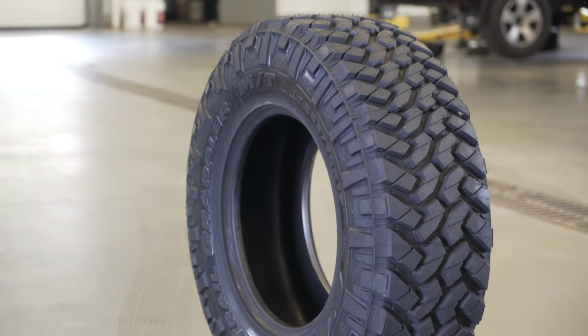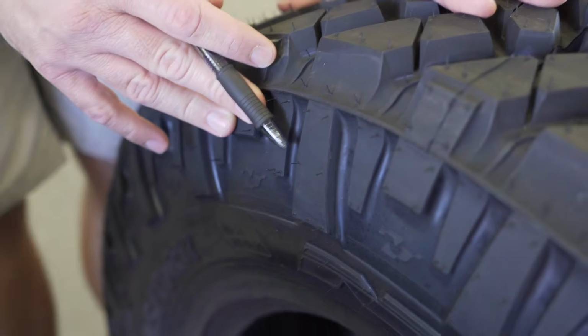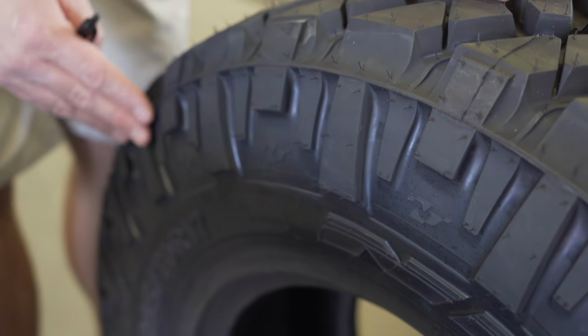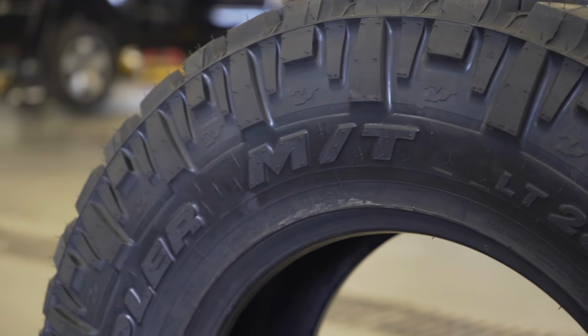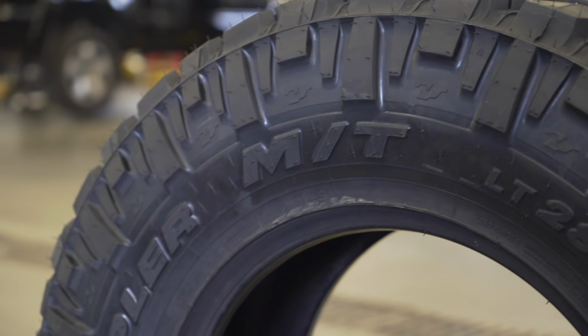One unique feature about this tire is it has 2 different sidewalls. So depending on what you want your sidewall to look like, it has one side that's very aggressive with side bites and lugs, and then the other side that's not so aggressive. You also have a robust rim protector section here to protect those expensive wheels.